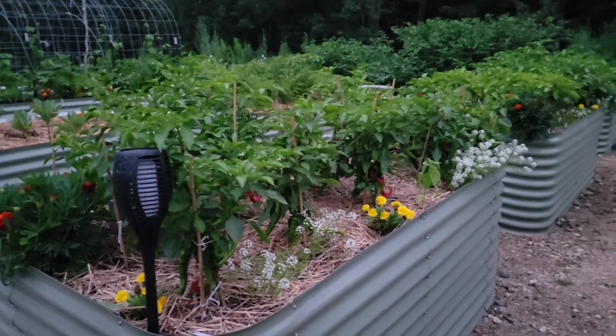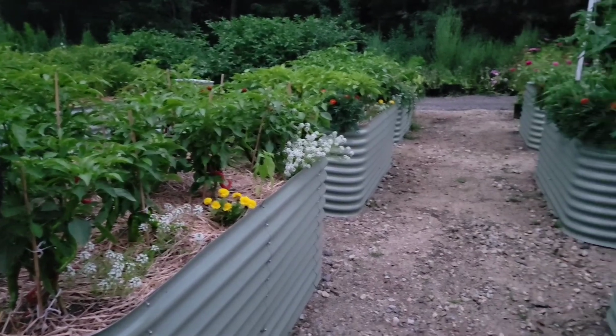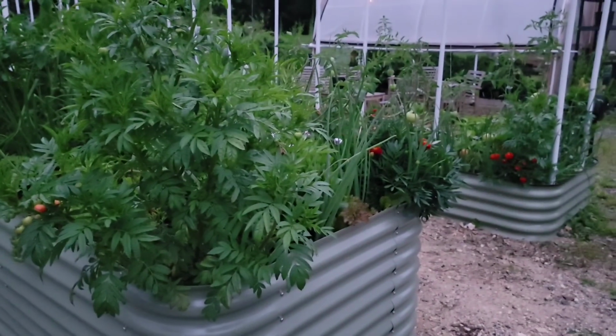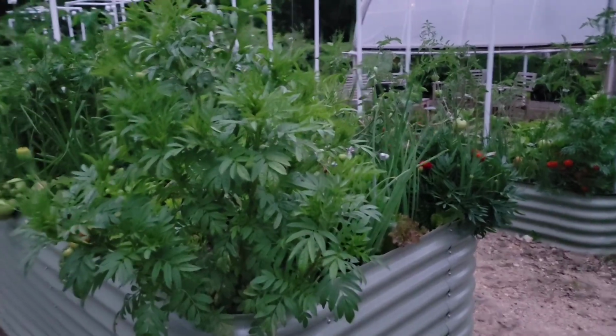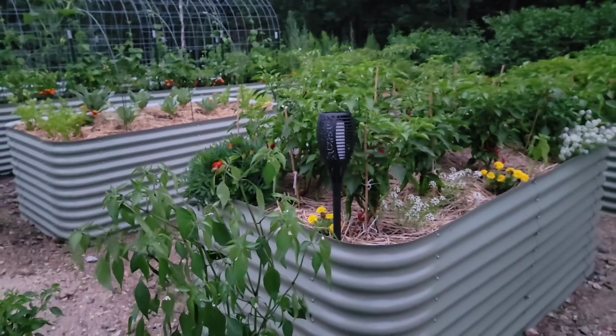But I'll cut to some of the footage I took earlier of the cayennes and flowers and potatoes and other things in these other beds, as well as our field corn. So, getting a little too dark out here.